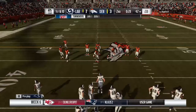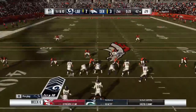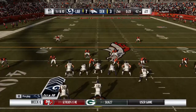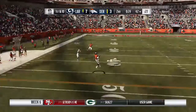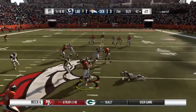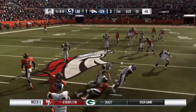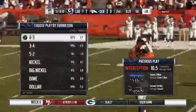So good field position for the Rams as they come up 1st and 10. After the interception, here's Goff. Looking for Cooks, and it's intercepted. Picked off by the corner, Bradley Roby. And his guys have got it back at the closing stages of the first half.